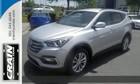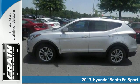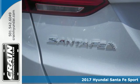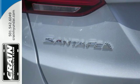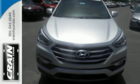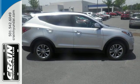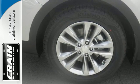Here's a 2017 Hyundai Santa Fe Sport. The updated styling for the 2017 isn't just a facelift. It is designed to cut through the wind on your way to wide open spaces. Best of all, it's aerodynamic without losing interior space. That means you'll get even more MPGs and still have room for everything and everyone.